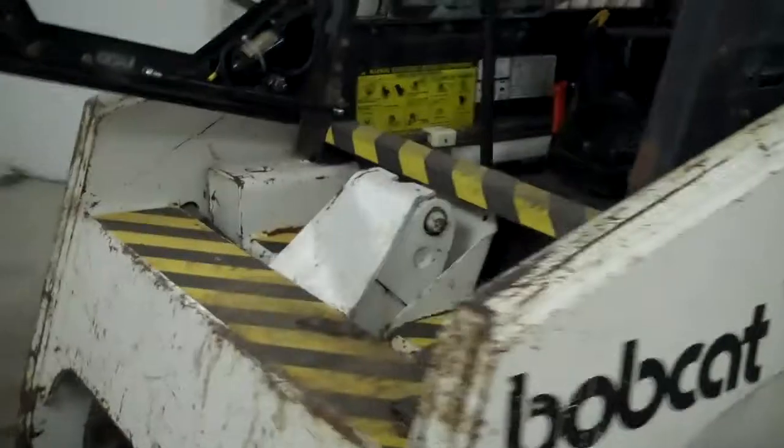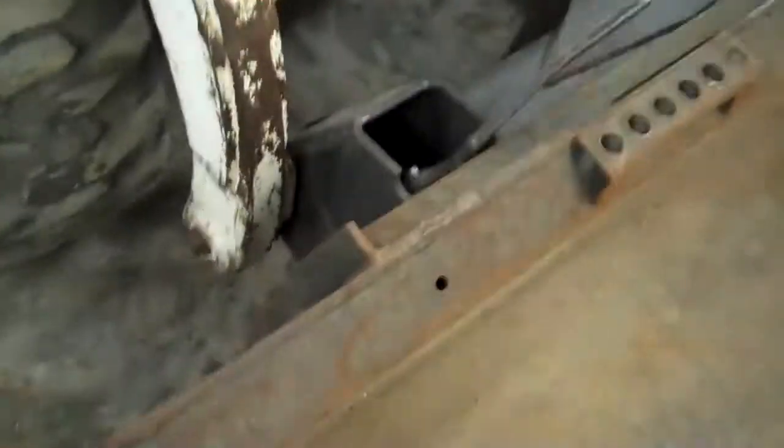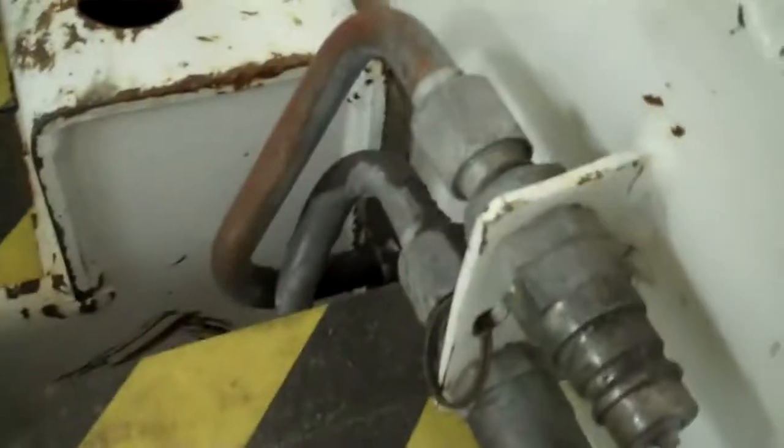Radius lift machine, 119.6 inches to the hinge pins. You can see we got the door in place, the strobe on top, diesel power to get you through your chores. Manual Bobcat hitch on the unit. Again, no welds on the machine. You've got auxiliary hydraulics, but just a real nice straight machine.